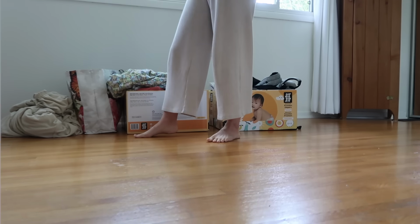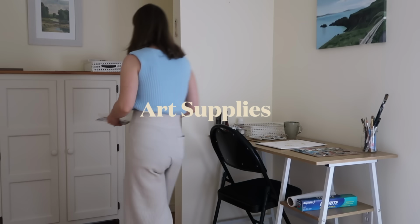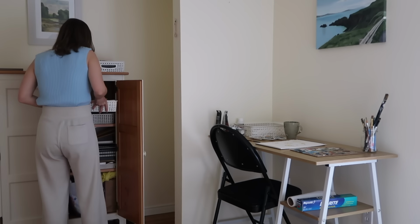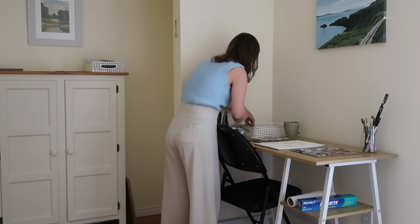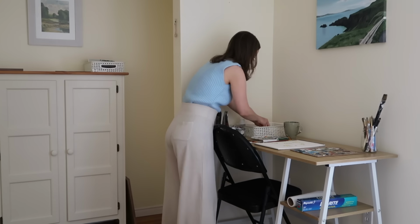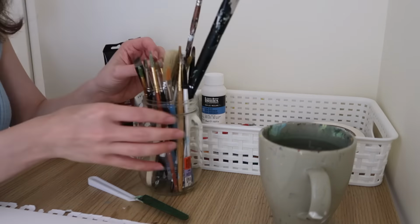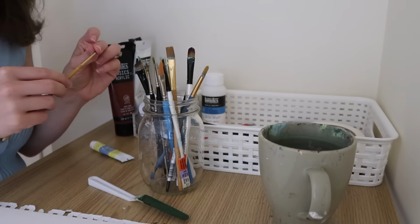Next up, I'm moving on to my art studio / Sadie's playroom. Mostly I just needed to do a little bit of organizing, but I did have a few arts and crafts supplies that I was able to clear out. I had a bunch of paintbrushes that I had been wanting to sort through for quite a while.